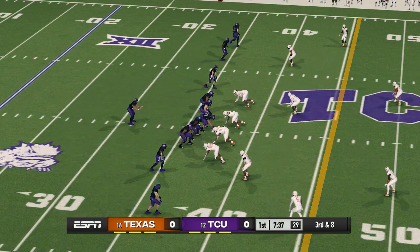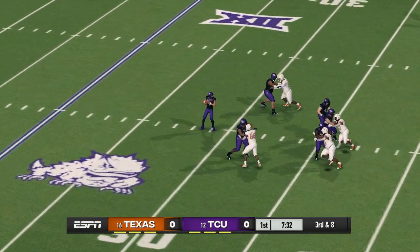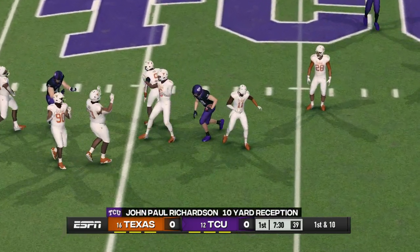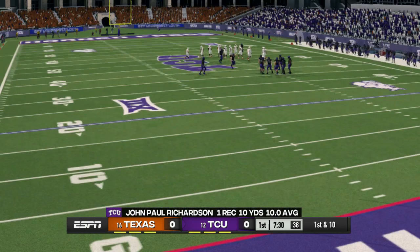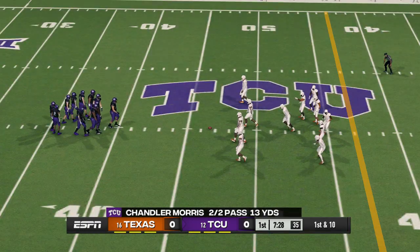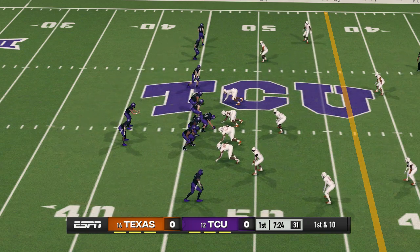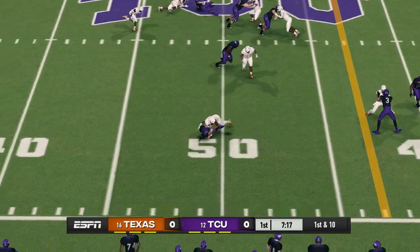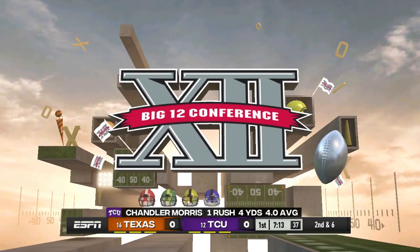They'll spread the field with 5 wide. Finds the junior. Good job here by the receiver to look the ball in and ensure he had possession. That's the right way to catch a pass. From their own 47-yard line, it's first down. He's got an opening. Brought down right around the 50. Morris gains around 3 yards on the option play.